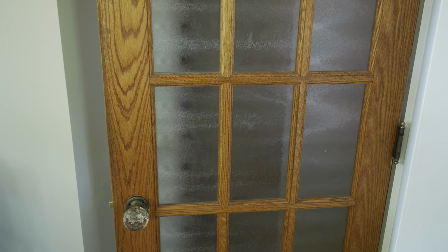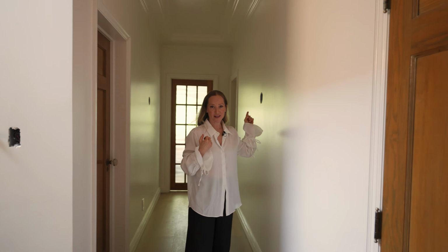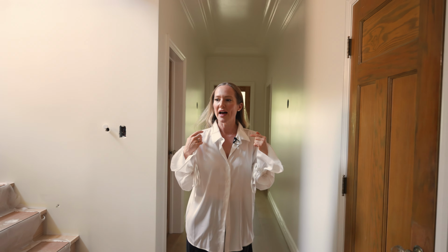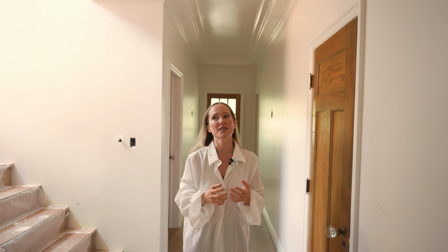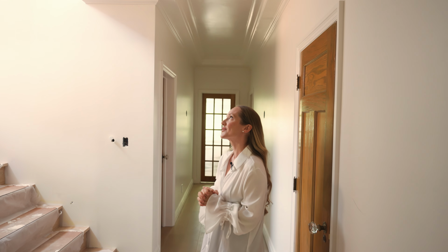So I'm really happy with that feature, and the sconces are coming in the next week or two. They're gonna be really pretty. And I just love the crown molding in the space. I just love all of the really pretty details.